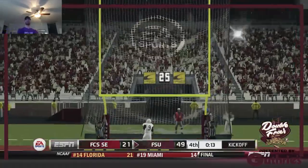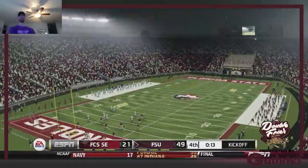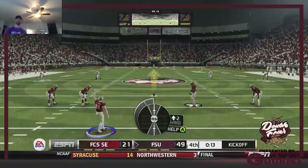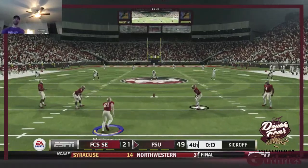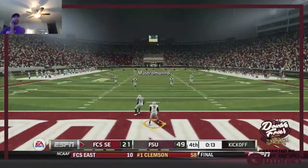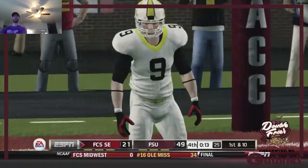And he adds the extra point. Looks like they're ready for the kick. Sends it sailing downfield. This one's going to be down in the end zone for a touchback.